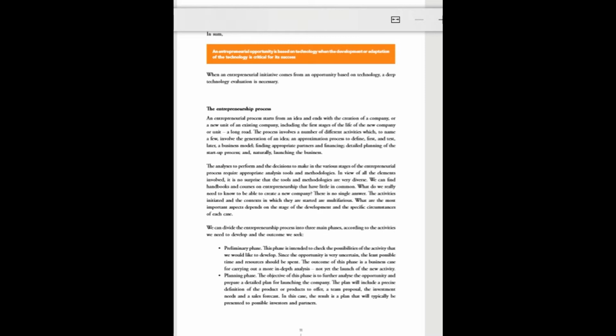When an entrepreneurial initiative comes from an opportunity based on technology, a deep technology evaluation is necessary.